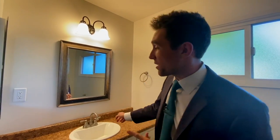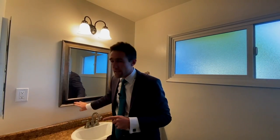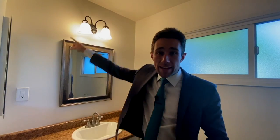However, something big that I would have done differently is I don't really like this mirror. It's a little bit of a personal taste style mirror. I would have much rather done what I prefer to do now. You know those big mirrors that you can get in big rectangles that look really lame and boring?